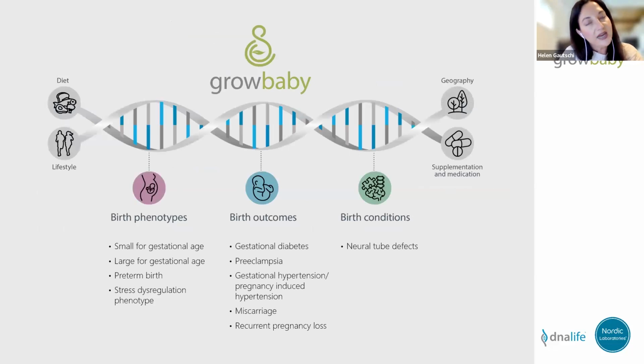So what does the test really consider, and what are we looking at within the Growbaby test? We look at the research and where there are gene, environment, phenotype interactions, where the evidence is really strong and where it is clinically useful. And this is where we are able to then report on specific birth phenotypes, outcomes, and conditions.